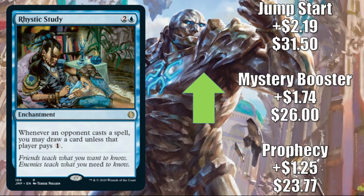Heuristic Study, it did get a Command Zone mention this week. Don't know if it really needed the help because this is one of the highest played commander cards you can find out there. Prophecy goes up $1.25 to $23.77. The Mystery Booster copy up $1.74 to $26, and Jumpstart goes up $2.19 to $31.50.